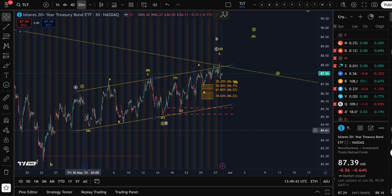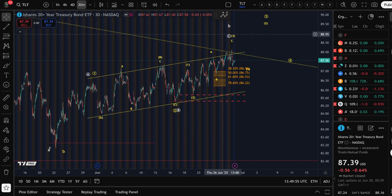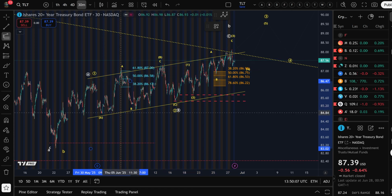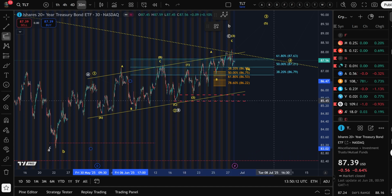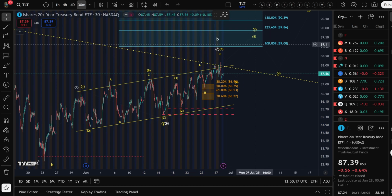But I would say looking at the structure here as it's presented indicates that, okay, either we are really dealing with a super ugly diagonal pattern, which would be the yellow scenario, or we are close to completing the B wave rally. Why the B wave rally? Because if we track this move to the upside, we can label it an A wave, the B wave. The question is even where did the B wave bottom, right? If it was here on the 16th of June, we might maybe see another high. The 100% extension is like a typical target here, $89.